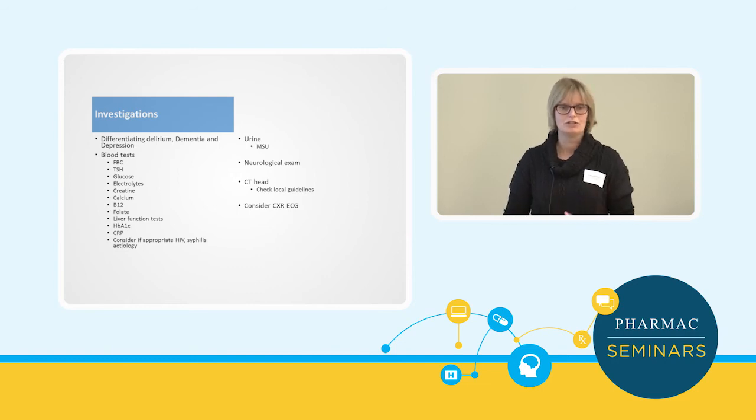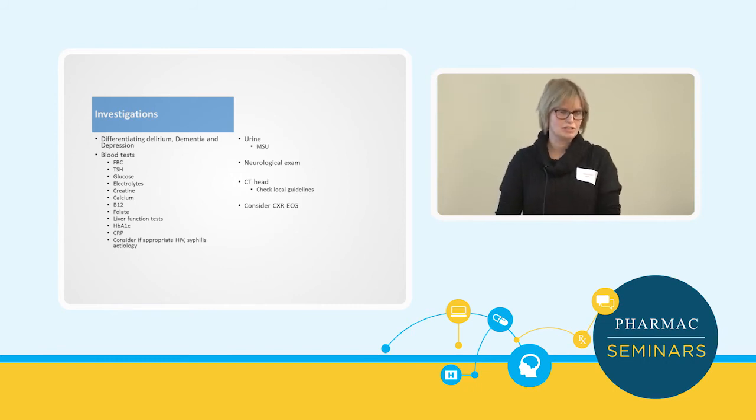So you're wanting to know whether you should CT scan this person. And again, you just need to check your local guidelines around CT head. In Wanganui, our general practitioners can order CTs for the purposes of diagnosing dementia. And just consider a chest x-ray or an ECG to rule out other causes.